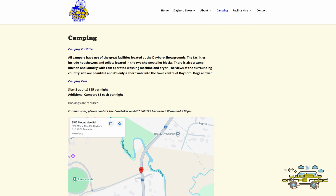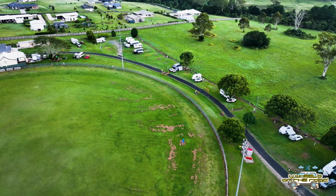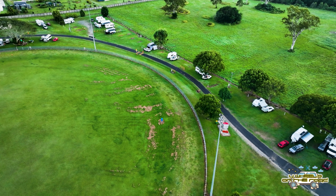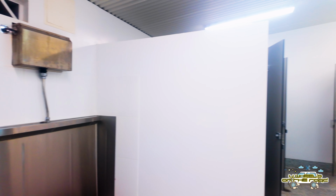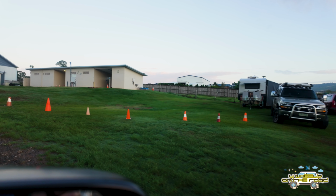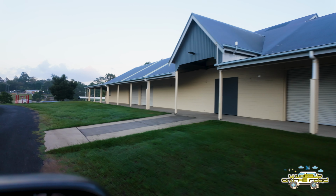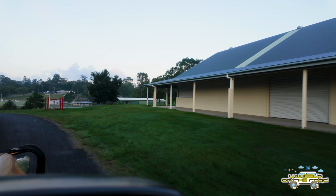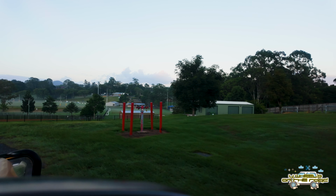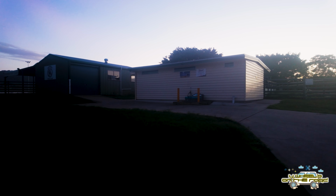As you can see here, at the time of filming in March of 2026, these sites are $25 for 2 adults per night. Everybody who camps at the site has the option to use facilities that are available there, which include shower and toilet blocks, and there's hot and cold showers there, and there's also a camp kitchen and laundry with coin operated washing machines and dryers there as well. There's actually 2 shower and toilet blocks on site. There's one up near the Dayboro Show Society building itself, and there's another shower and toilet block which is down on the other side of the showgrounds, closer to the rodeo area.